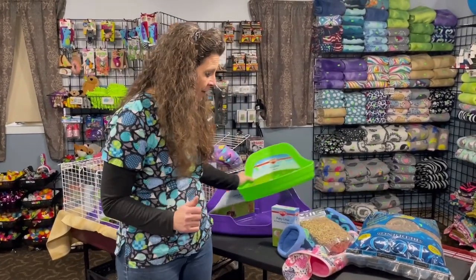As far as bedding, you do not want to use a pelleted paper. Pelleted paper expands when it gets wet. And so if your hedgehog should eat a pelleted paper, we have seen hedgehog deaths because of that. Because they eat something that's new, they eat that pelleted paper, the paper expands and they get a blockage. So do not use a pelleted paper.